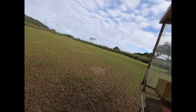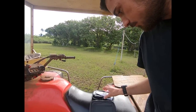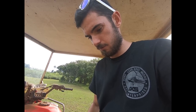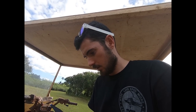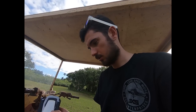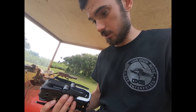So I fly drones at work. I fly around the golf course. Drones, and we've got the Mavic Pro, and we just bought the Mavic 2 Zoom. But I went and got the Mavic Air, nice and compact. This thing is tiny. So, I haven't actually flown it yet. So, thought I'd come out here and test it. Fly around the area, see how it goes. Without too much risk.